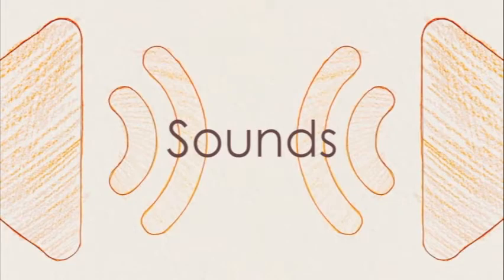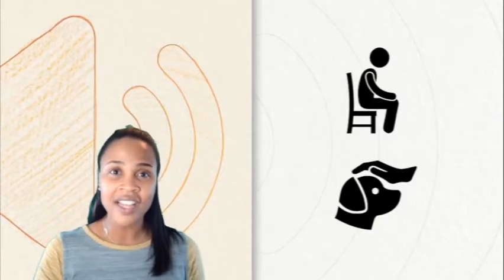Sounds. We're going to explore some sounds in our poem again today. But before we do that, we're going to play a little game. I am going to say the name of two objects and show you the picture. And we're going to figure out how do these two objects go together. Are you ready? Here's my first picture.